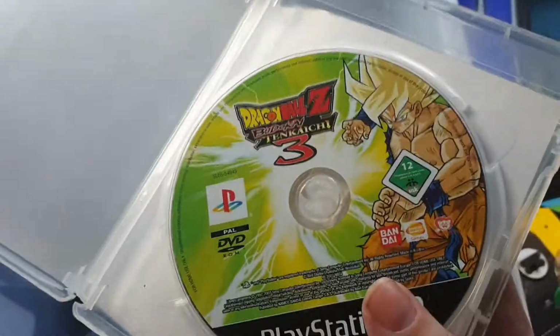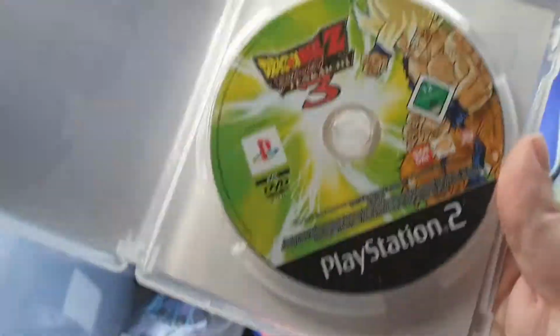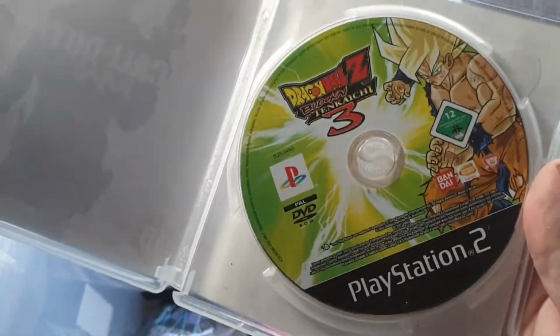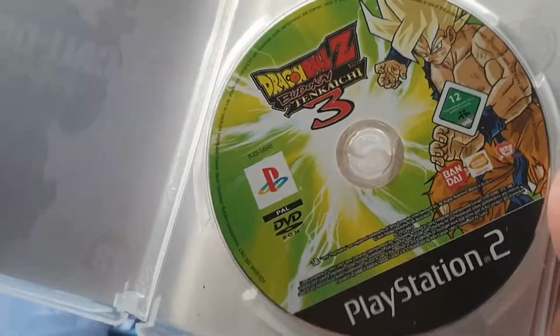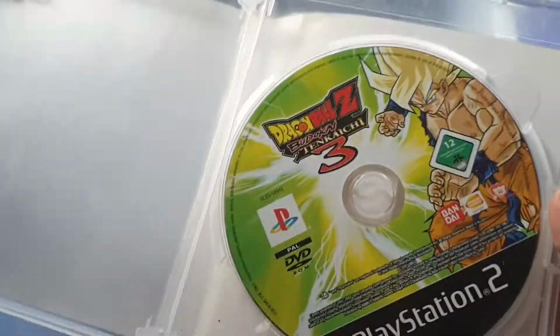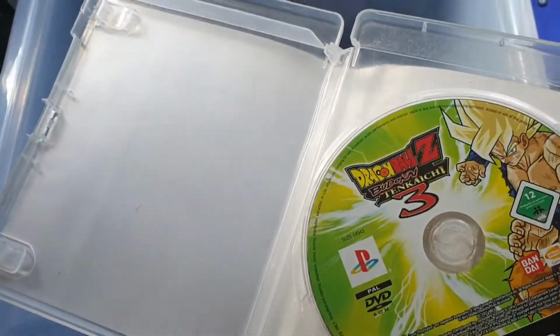I do like myself some Dragon Ball. I really do quite like anime, so I do like picking up anime games. Actually, a little bit of advice here for anyone who likes picking up their anime games, especially for the PlayStation 2. Go buy yourself a Euro pass, a day pass. Take a big bag with you. Go to Paris. No joke. Sort of type in video game Paris.